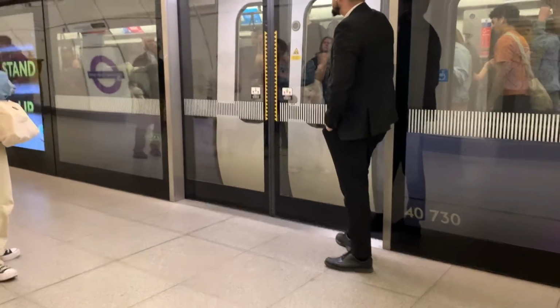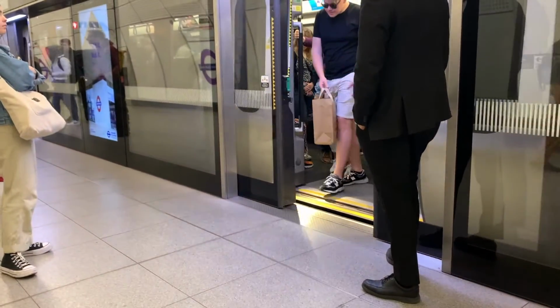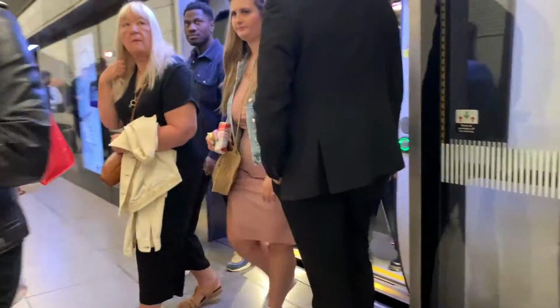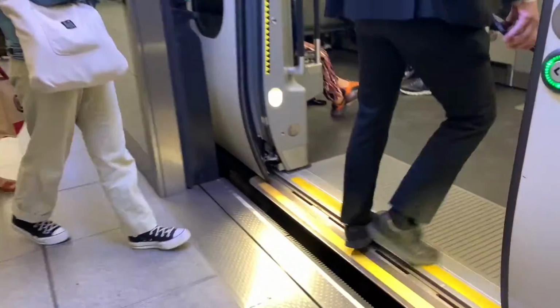The train is approaching now, and I can give you 2 tips if you want to not get in people's way and not seem like a tourist. One of them is when the train arrives, make sure you move to the side and let people off before you try to get in. And then when you get into the train, don't just step in the train and stop. Walk in and then continue walking into the train so there's room for other people.